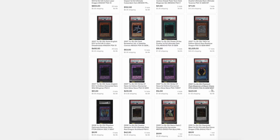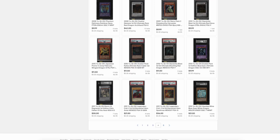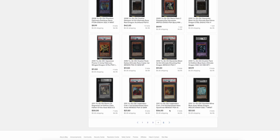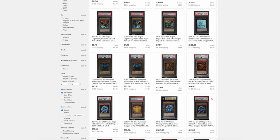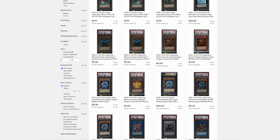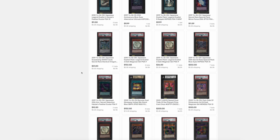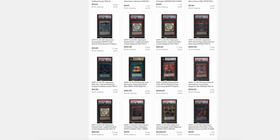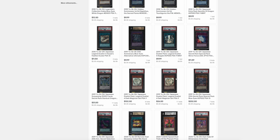We have a PP01 Magician of Black Chaos. We have some more ultis right here. Again, we can't go over all of these because there's a bunch of huge cards here. I feel like we're weakening here a little bit. Maybe it's because we're getting to the end of the sub. But yeah, here we're entering some cards that most people aren't super interested in. Oh, the Speed Duel one is pretty interesting. We have the Remote Duel one. The United We Stand.